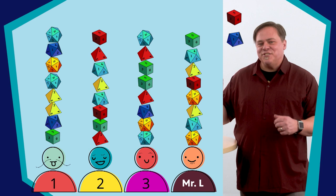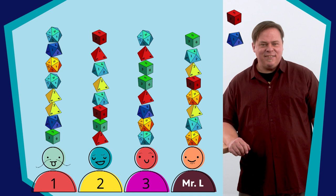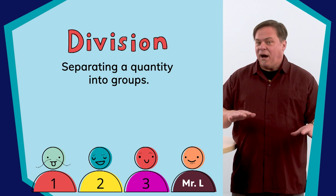That took a little longer than I expected, but what if I had started with 100 dice? Or 1,000. I may need to learn some math so I don't have to count all these out by hand next time. The operation we're learning about today is called division. Division means separating a quantity into groups. If you've ever shared candy, dealt cards, or separated things into piles, you've done division.